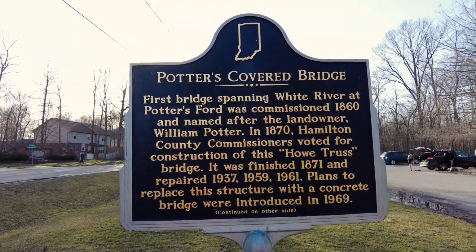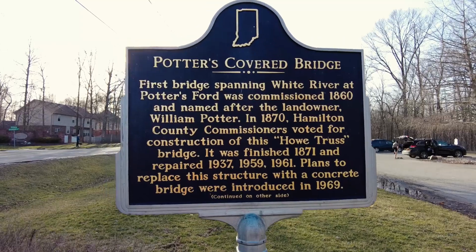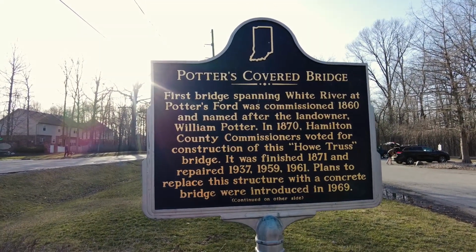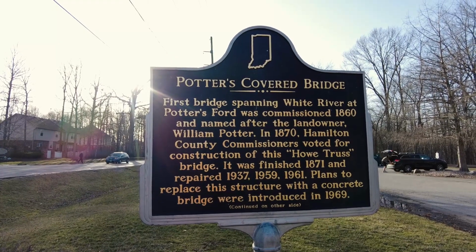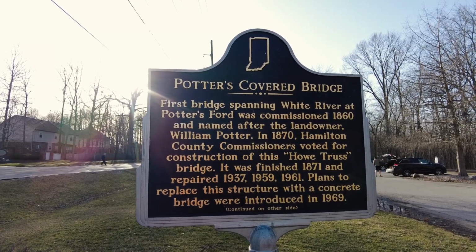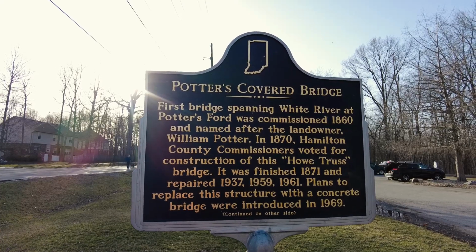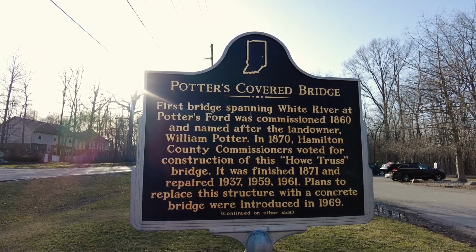This is in Noblesville. So here's a little history about it. It's the first bridge spanning the White River at Potter's Ford. It was commissioned in 1860 and named after the landowner William Potter.